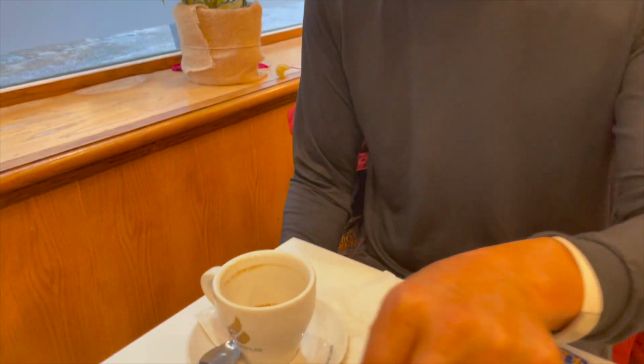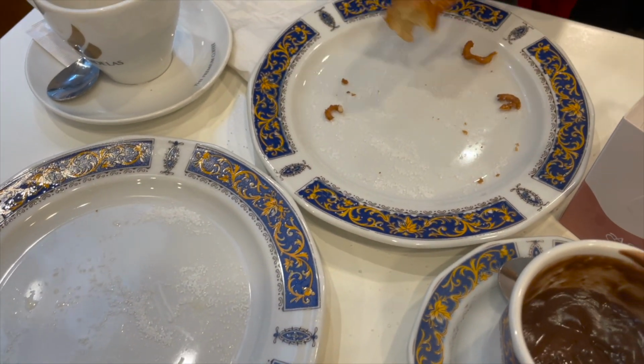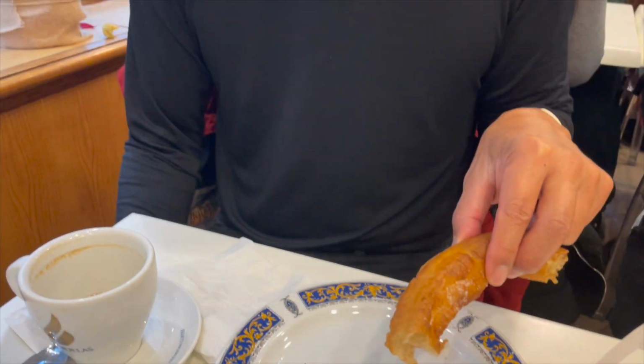Well, as you can see, we polished off all of these churros and all the alhambritos. Between the two, we like these little crunchy guys with the ridges. But we would say on these ones, we like them better than the ones that were in Seville. And certainly the chocolate is more like a chocolate pudding, and it's much thicker. So we think they have the best chocolate.